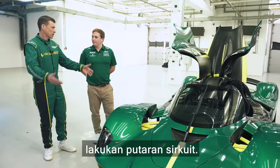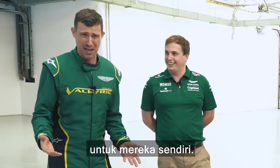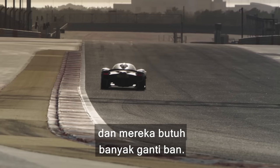Exactly. So you get a bunch of them, do your track day, when I say a track day, whoever buys this car rents the track for themselves. Yep. Or has their own private track. Or has their own private track, and then they don't need to worry about tyres.